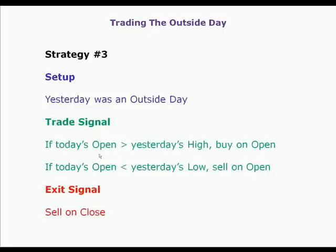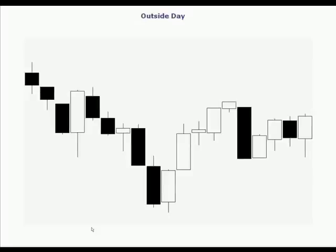Our trade signal: if today's open is greater than yesterday's high, we're going to buy the open. And if today's open is lower than yesterday's low, we're going to sell the open or go short. In each case, we're going to exit the trade on the close.